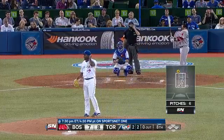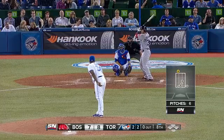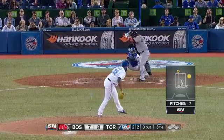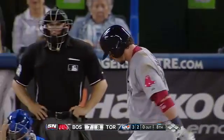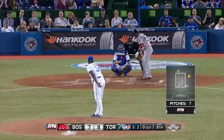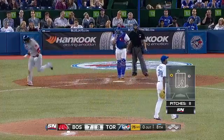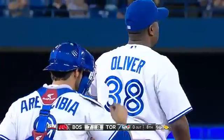Oliver took a shot upstairs and missed. Well, Darren's got the bottom part of the lineup. 7, 8, 9 hitters. Missed inside. He walks Saltalamacchia to start the 8th. Tried to get that breaking ball over and missed on the outer edge. Came out of his hand a little late.